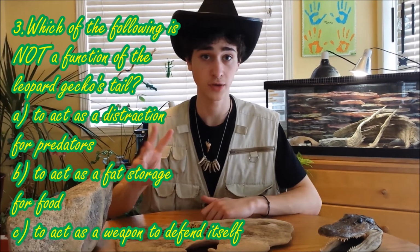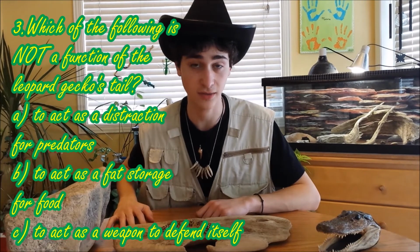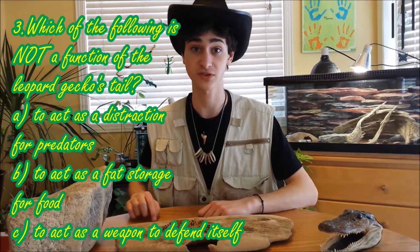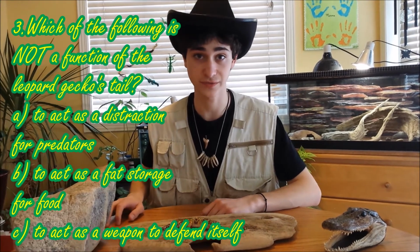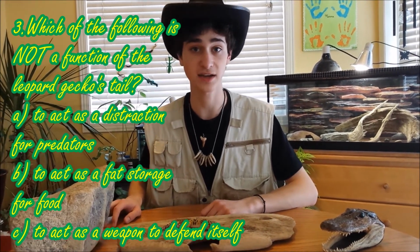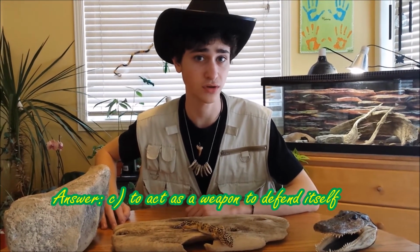Question number 3. Which of the following is not a function of the leopard gecko's tail? Is it A, to act as a distraction for predators, B, to act as a fat storage for food, or C, to act as a weapon to defend himself? If you guessed C, to act as a weapon, then you are correct. Thank you for playing Jungle Conundrum. We hope you learned something interesting from today.